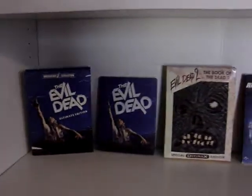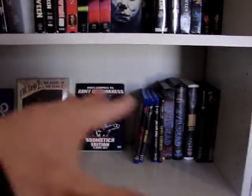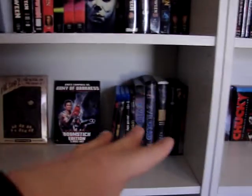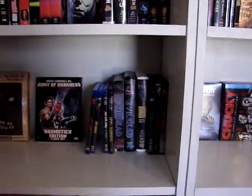Now, I did show this off in the last video, but I wanted to show it off because now, as you can see, I've moved all the VHS tapes out from behind there, and now they're against the wall, which I think looks a lot better. It looks a lot less cluttered, I think. And then this is my new section.